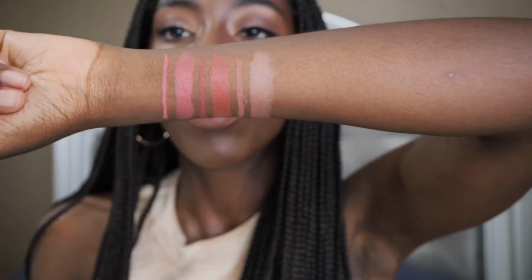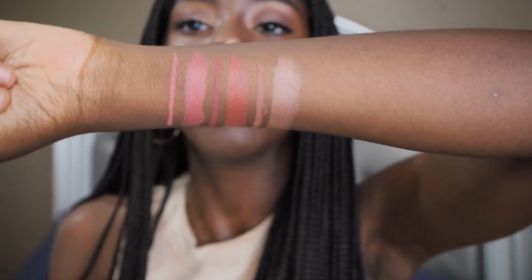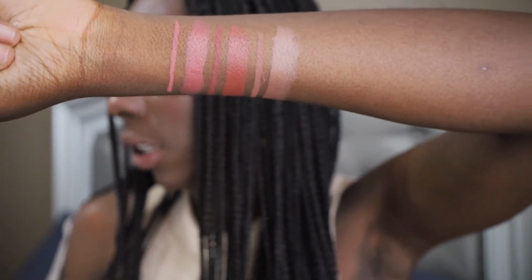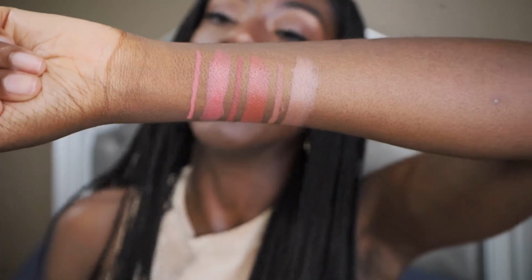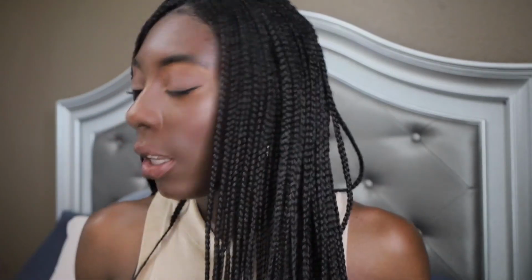So let's go ahead and swatch Miss Nude and her sister Brand Nude. So there is Brand Nude and Nude lip pencil. As you can see, it is definitely a tan shade, deeply pigmented, super pretty, super nude. Next we have Dope Taupe, which is described as a unique blend of brown and pink.